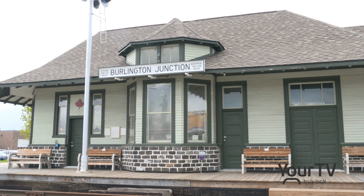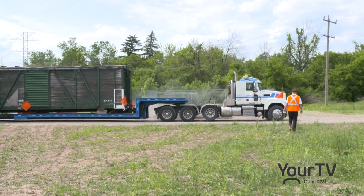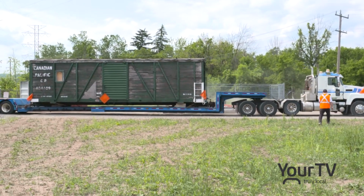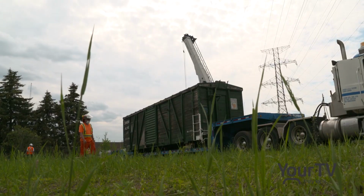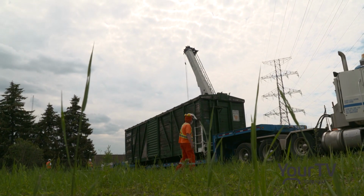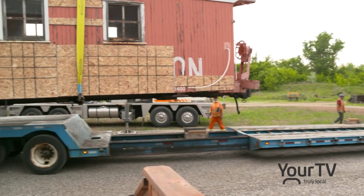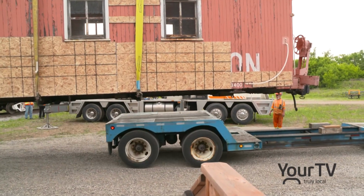The Burlington Freeman Station is excited for their two new arrivals, a 1929 CN caboose and a 1913 CP boxcar, that arrived this week. They were purchased and transported from Brighton, Ontario to their new home in Burlington. Freeman Station volunteer Al Norton tells us what the new additions mean for the museum.